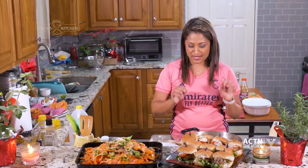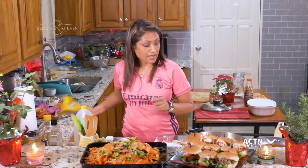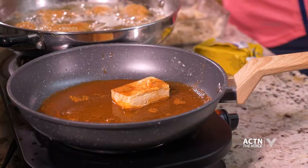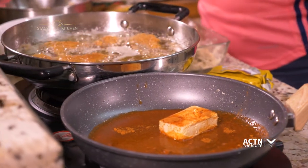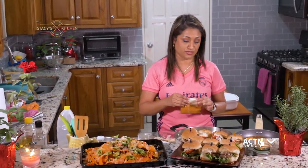So my wings are coming along pretty nicely, and now it's time for my buffalo sauce. This is a simple way of making your own homemade buffalo sauce. In my pan, I have put about 3 tablespoons of butter. I used some vinegar, and to that I added some cayenne pepper. Cayenne pepper and vinegar are the most important when you're making your buffalo sauce.